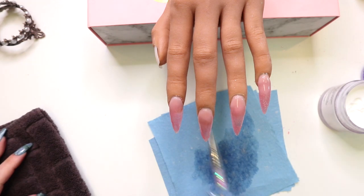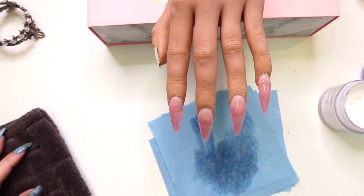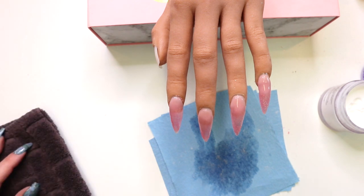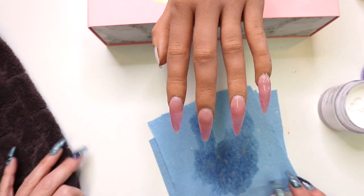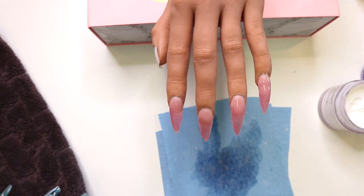Okay, so now that the clear is over, I am going to finish filing off camera, simply because it's not always a pretty sight to file with the Rediguana hand on camera. So I will be back for the reveal with the top coat after I'm done filing.